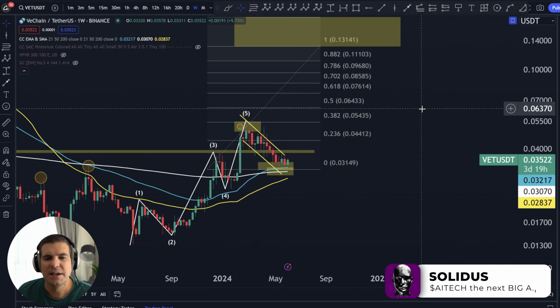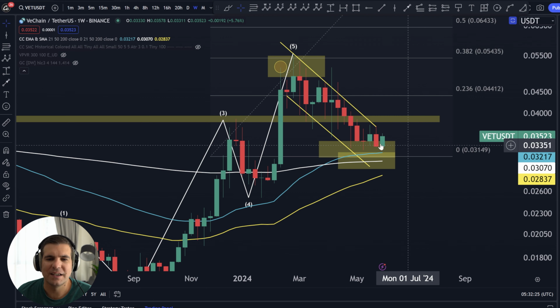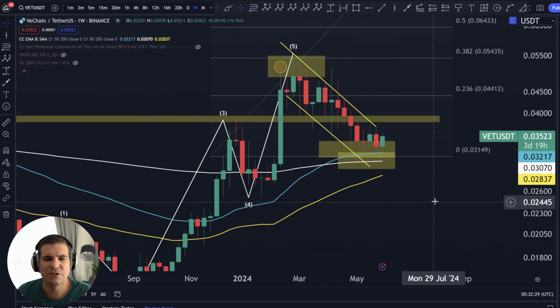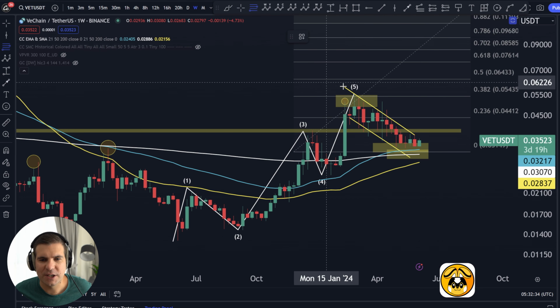coming in at 3.07 cent. It's not a coincidence that it's down there within our target range of our daily chart at 2.9 to 3.2, because we do see the 50 exponential average coming in at 3.2 cent. Okay, this area, if it holds with the lower lows, the lower highs, this is going to be a fantastic correction, and it is going to be basically the place for reversal for Vechain's VET token.